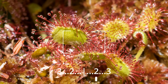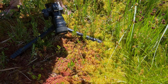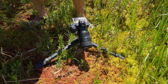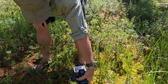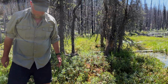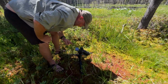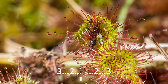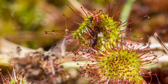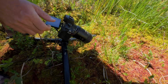Ooh, glorious. So these are my first Montana sundews. I have previously found them in Idaho, but these are the first ones I found in the great state of Montucky. So this one right here is just in the midst of digesting. Looks like a mosquito. In the camera, you can kind of see it.